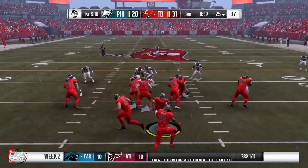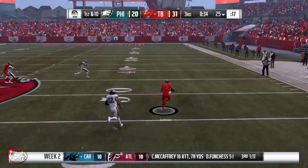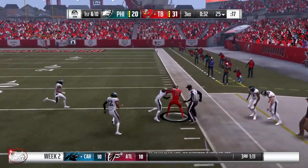Got about 40 seconds left in the third quarter. Rolling out with Kyler, throwing it back, and we got Deshaun again. Deshaun's having a huge game for us.